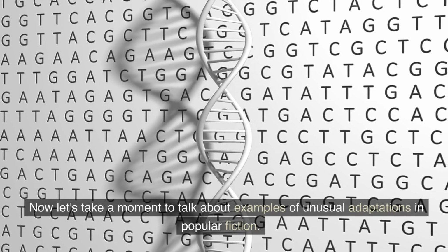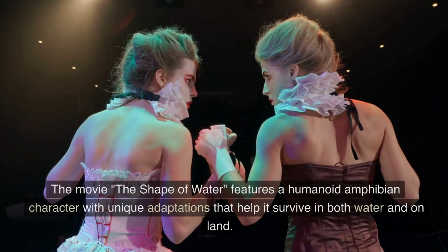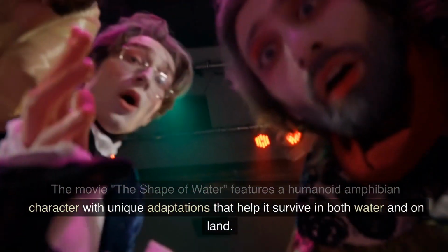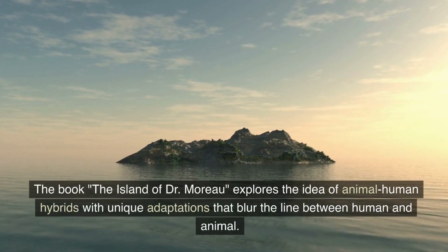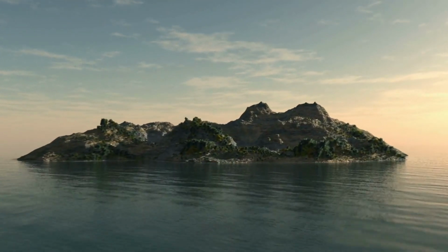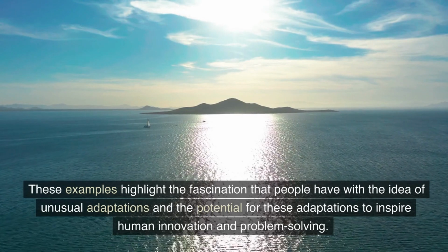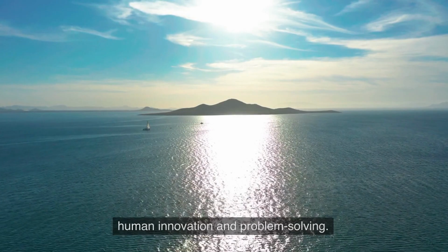Now let's take a moment to talk about examples of unusual adaptations in popular fiction. The movie, The Shape of Water, features a humanoid amphibian character with unique adaptations that help it survive in both water and on land. The book, The Island of Dr. Moreau, explores the idea of animal-human hybrids with unique adaptations that blur the line between human and animal. These examples highlight the fascination that people have with the idea of unusual adaptations and the potential for these adaptations to inspire human innovation and problem-solving.